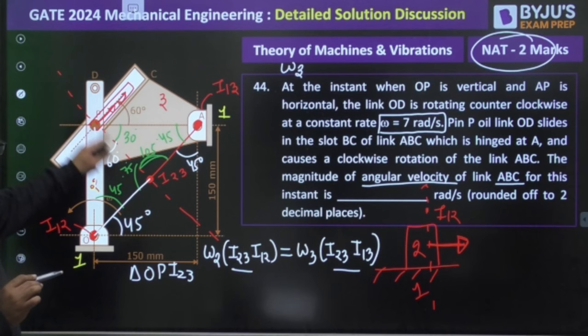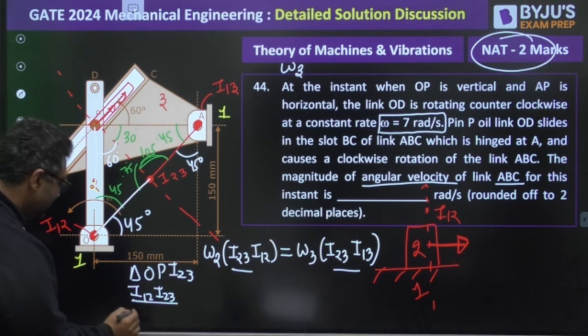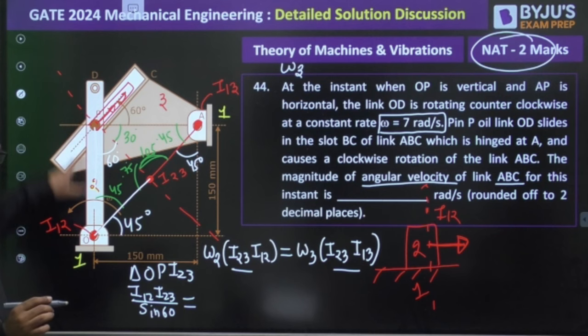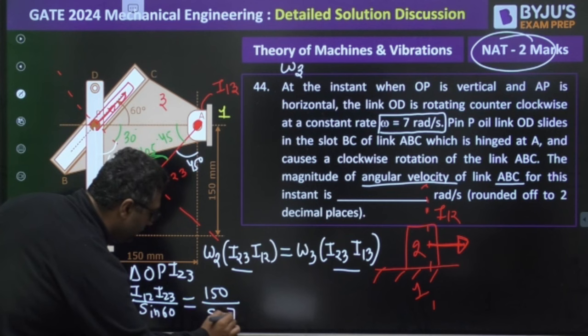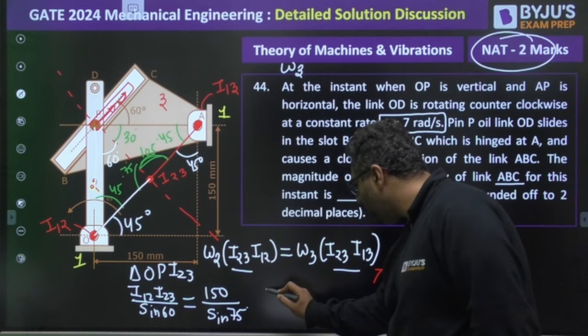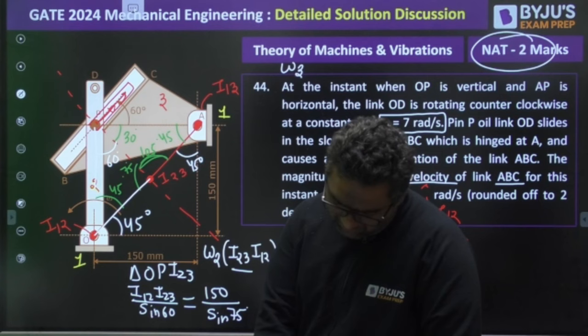I12I23 divided by sine 60 is equal to, we already know this, this is OP, it is 150 divided by sine, the angle in front of this is 75. This will give me the distance I12I23. So from here we can write the I12I23 distance. I have solved it for you. I12I23 is 134.49.